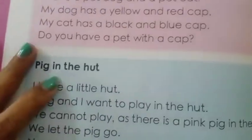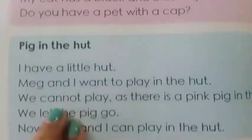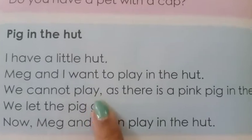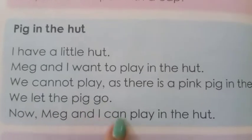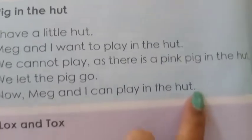Next, pig in the hut. I have a little hut. Meg and I want to play in the hut. We cannot play as there is a pink pig in the hut. We let the pig go. Now, Meg and I can play in the hut.